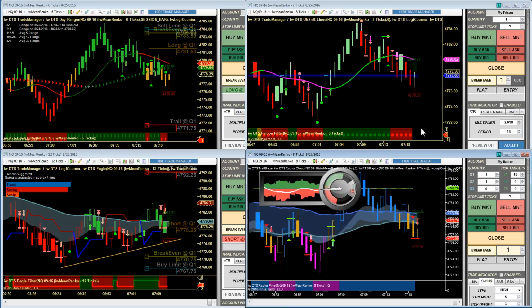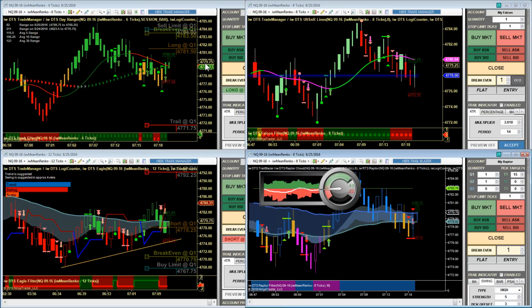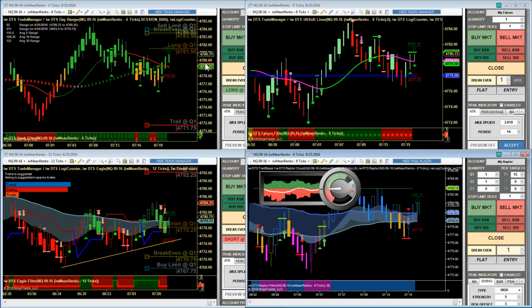May jostle around for the morning session today. That's how it's starting to look. They're just kind of trading a little higher, a little lower, a little higher, a little lower. We may see a commitment this afternoon after everybody's finally settled in.